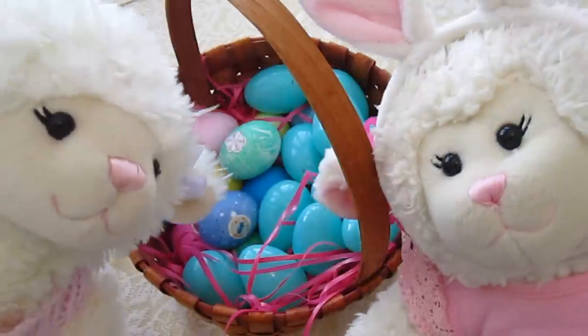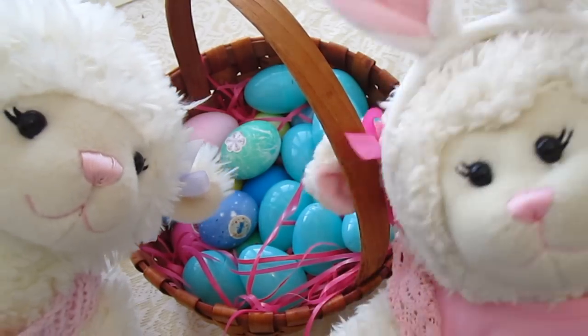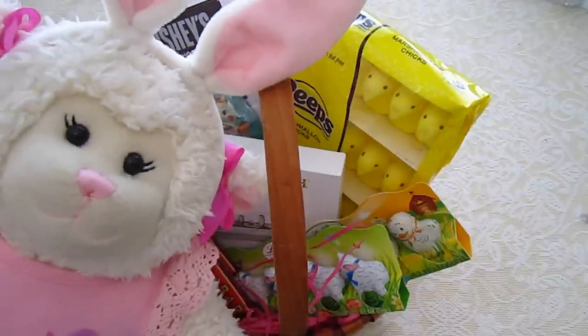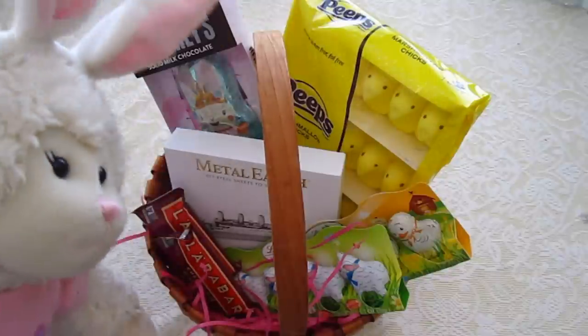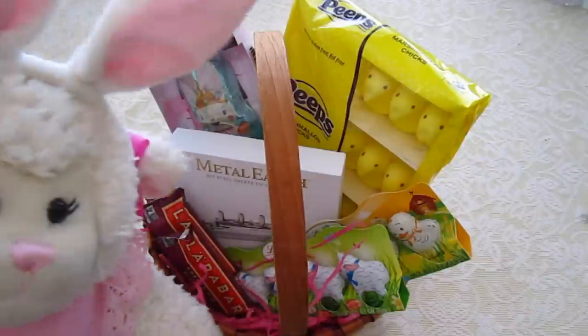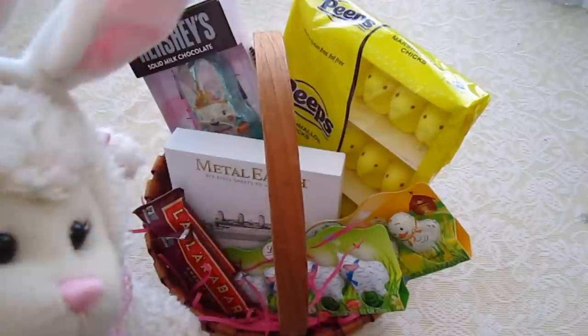All right, guys, so now we're going to move on to my Easter basket so you can see what I got for Easter. Here's my Easter basket behind me, and Lavender was going to show you her Easter basket, but she got the exact same thing as I did, so we decided just to show you mine because hers is the same stuff. Okay, so let's go over some stuff. Mom, can you hold it up for the camera while I talk about it? Yeah, sure, here, get back.